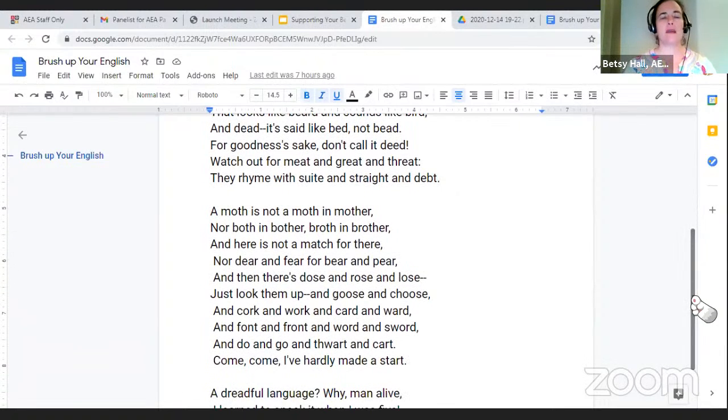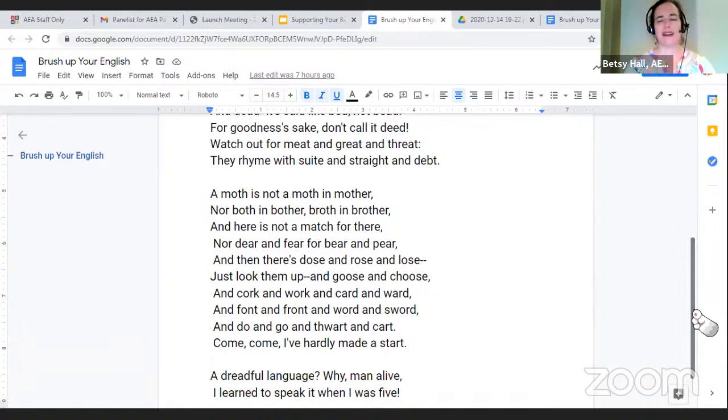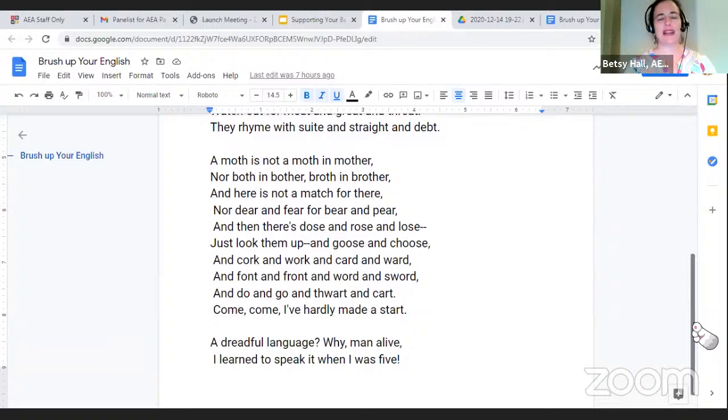A moth is not a moth in mother, nor both in bother, broth in brother. And here is not a match for there, nor dear and fear for bear and pear. And then there's dose and rose and lose, just look them up, and goose and choose, and cork and work and card and ward, and font and front and word and sword, and do and go and port and cart. Come, I've hardly made a start. A dreadful language? Why, man alive, I'd learned to speak it when I was 5.